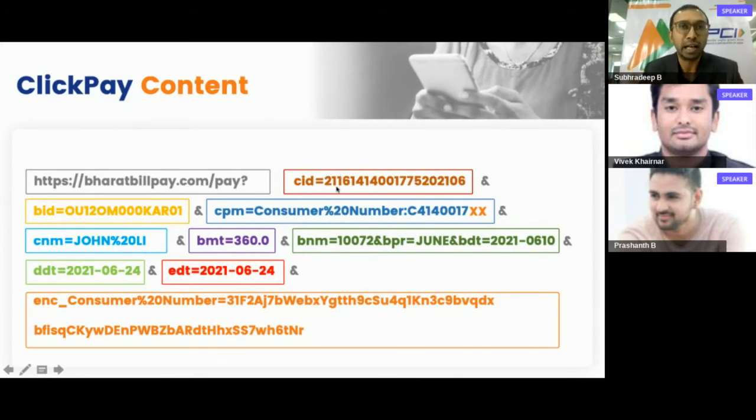This is a unique ID that the biller will provide in every link. This is to identify any duplicate payment that might originate, such as customers mistakenly clicking the same link again and trying to do the payment again. So for that duplicate check, we have a content ID. Then we have a biller ID to identify the biller. We have customer parameters, like a consumer number or customer ID or policy number. Those are also part of that ClickPay link.